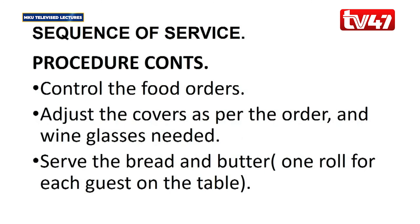Procedure: control the food orders. Once you have the order, you'll have to adjust the place setting or the covers as per the order you have received from the guest. And of course, the necessary wine glasses needed, because you have the order for the wine, either one or two or even three, you adjust the glasses. Serve the bread and butter, one roll for each guest on the table. That's very important.